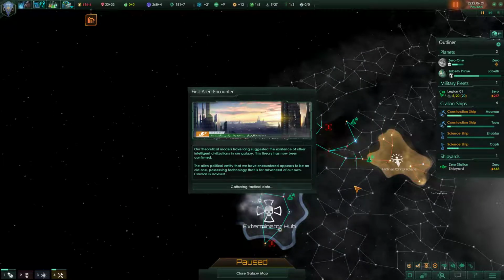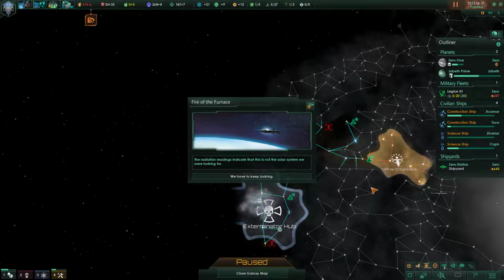Our theoretical models have long suggested the existence of other intelligent civilizations in our galaxy. This theory has now been confirmed. The alien political entity that we have encountered appears to be an old one, possessing technology that is far advanced of our own. Caution is advised. Gathering tactical data. Fire of the Furnace. The radiation readings indicate that this is not the solar system we were looking for. We have to keep looking.